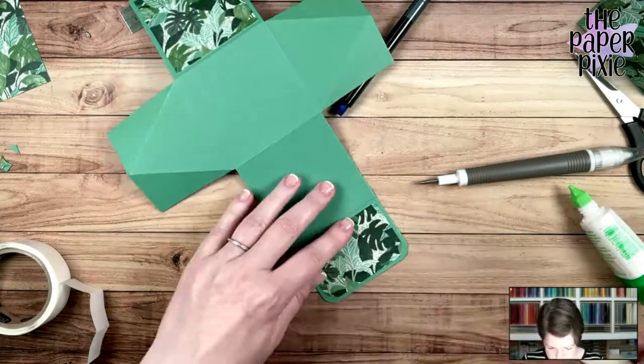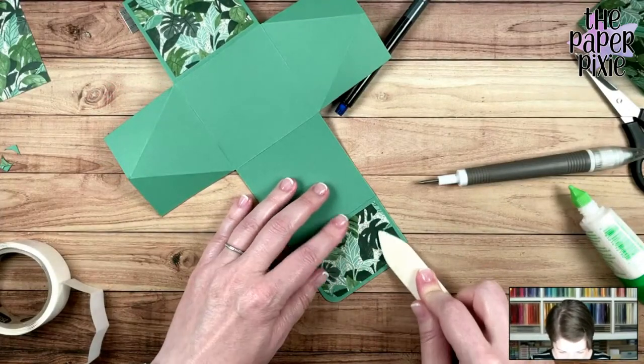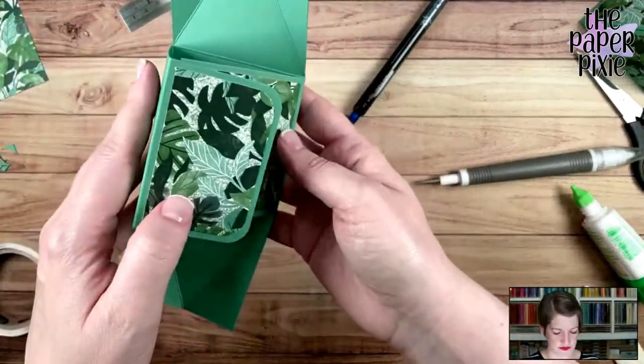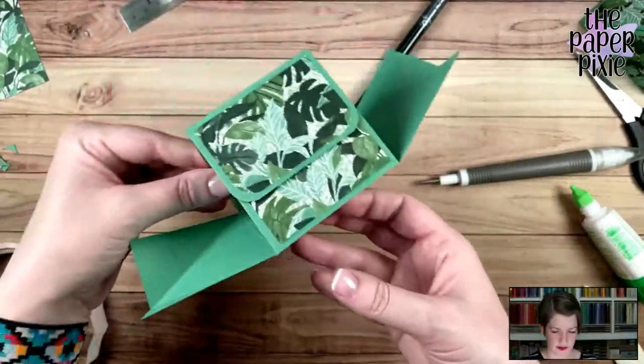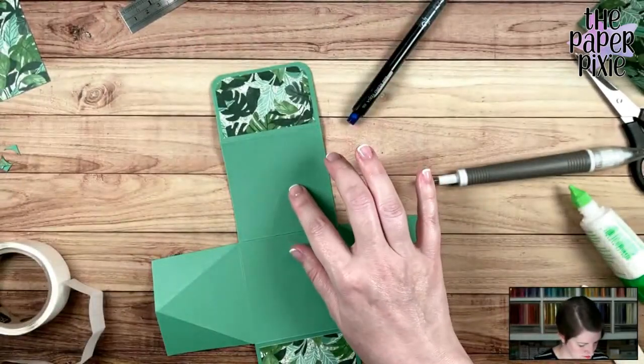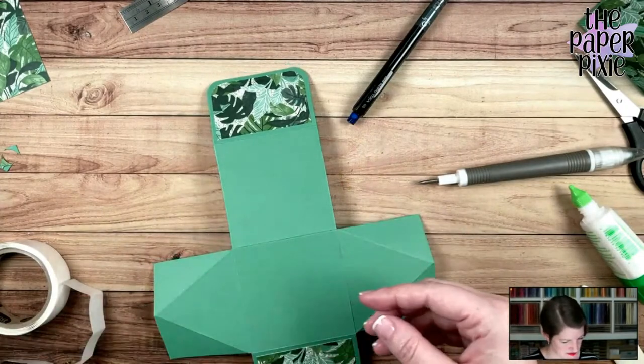So just want to make sure that I come in here and make sure that that is glued down around the magnets because we're real close to the edge there. And we should see that those are going to line up just where we want them. Now we've got one more panel of designer series paper to glue down. And this is 2¾. Whoops, not that piece.